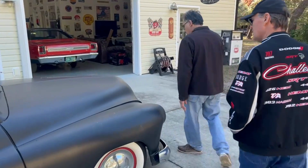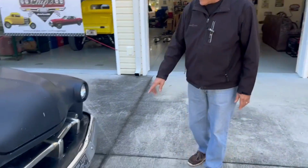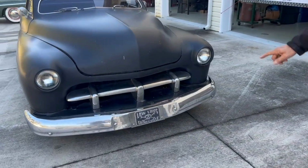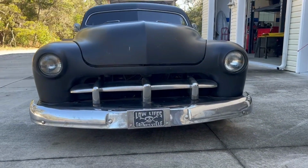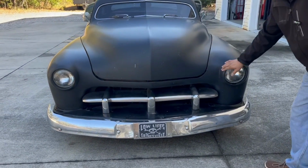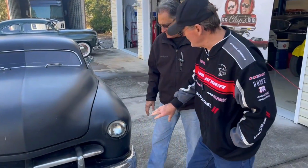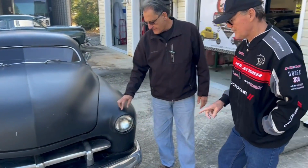Well, let's look under here. We got the shark tooth grill. That's really cool. Low lives of Gainesville. Now, again, Frenched. Frenched in headlights. These are called French. These are real big, which would have been recessed in, right? And these are like 52 Ford.